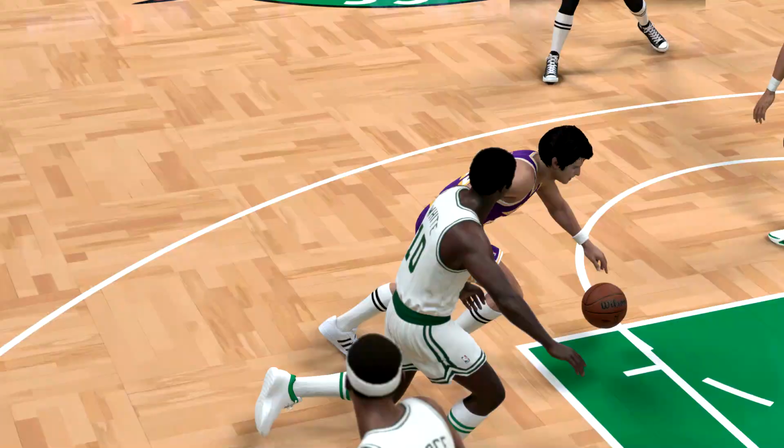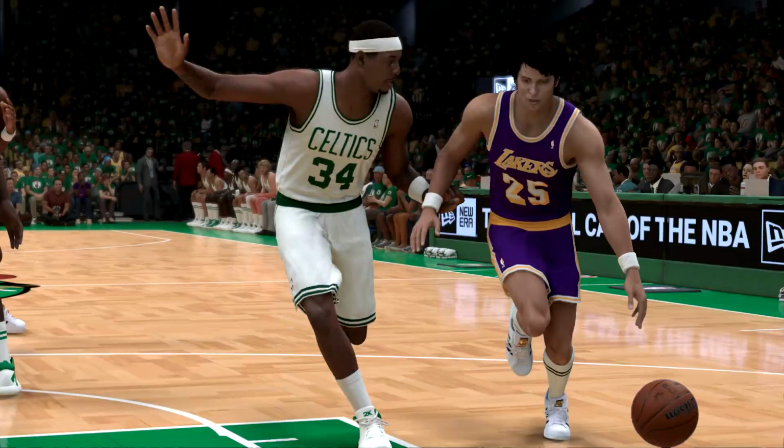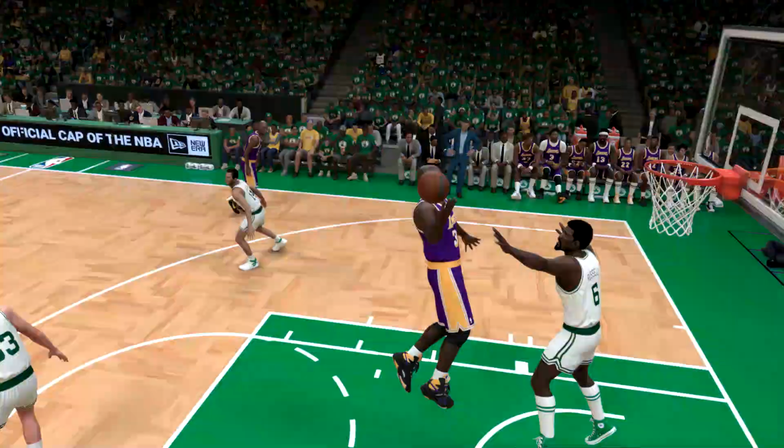Charity stripe, huh? Haven't heard that in a while. What would it look like to play uphill? Doesn't sound good. No. Too much of an uphill battle. There you go.